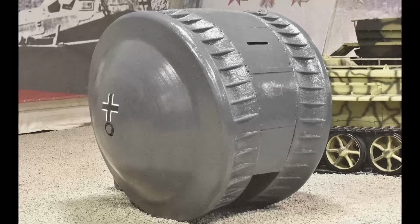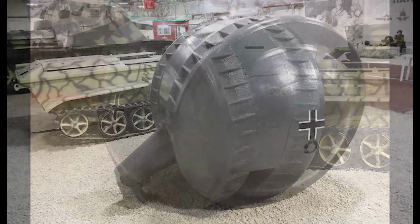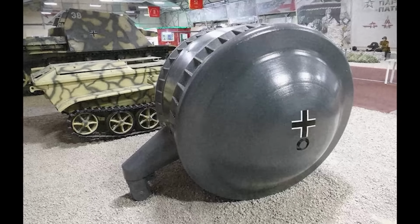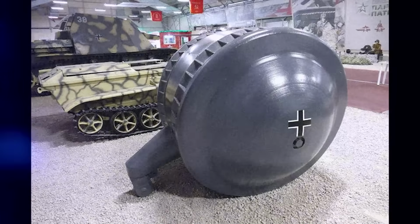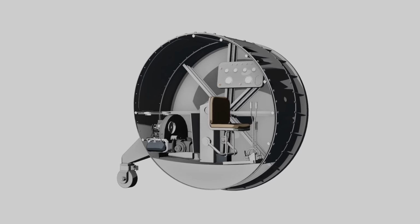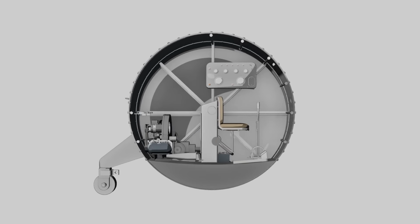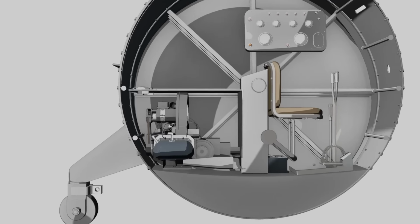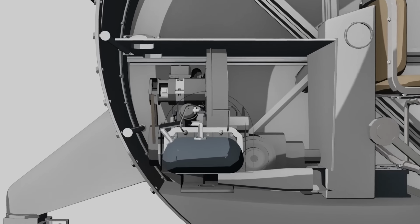The only remaining Kugelpanzer today is on display at the Tank Museum in Moscow, so we at least know what it looks like. Well, sort of. We can see that it features similar rotating shells as the Tumbleweed tank and a tail used for steering like that on the Trefus wagon. However, this was a one-man vehicle and we can see a slit for the driver.